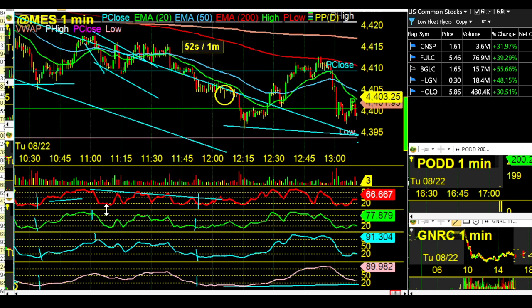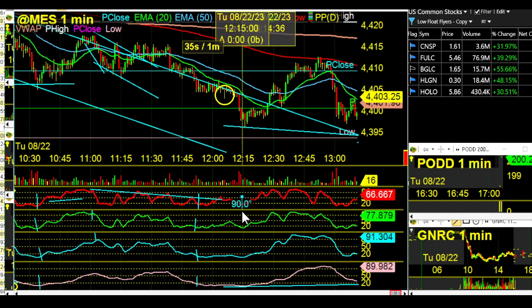Again, this other one was a quad rotation that failed. Remember, this failed here. This actually was a quad. I was waiting for some timing to get a little pop, and it actually broke down. And that will happen in that weakness. But it came right down and then bounced. So it was almost like it had one more spike in it down.